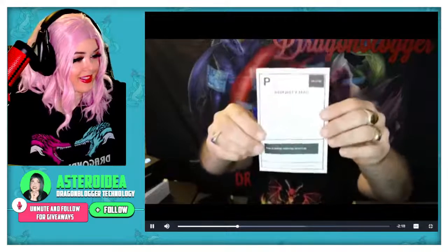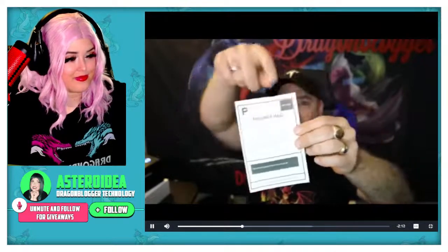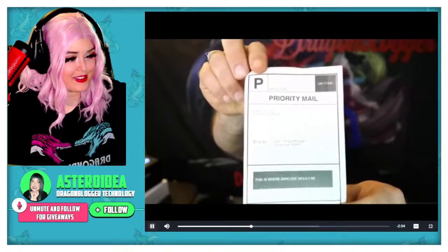So I created a custom shipping label here because shipping labels have PII data, which is personal info data. So I had to remove a QR code, I had to remove the barcode, and this is kind of like just a sample shipping label. That's perfect. And I already printed this out on the printer to show you.